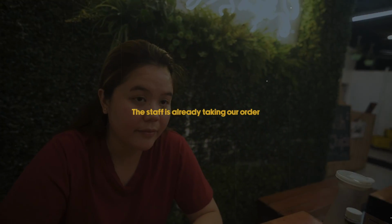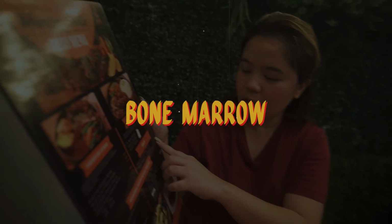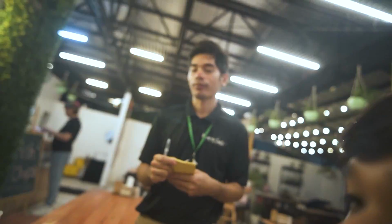In this part, the staff is already taking our order. He asked if we want to add bone marrow. We will just add 80 pesos. And we said yes.